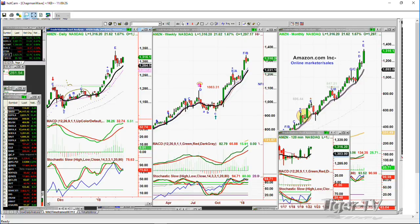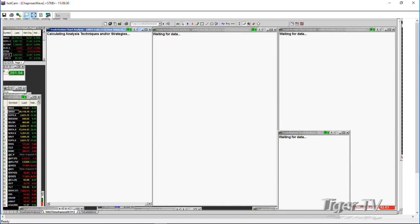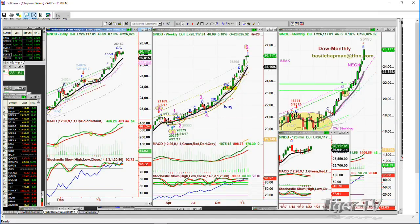So let me just run the numbers, and as we do that, we'll go through everything that I'm looking at. The Dow right now is up 46. The all-time high is at 26,153. It is just an eye blink away. All it needs is just, like, one little eyebrow lifted up, and it's on its way to a new all-time high. The MACD is good.